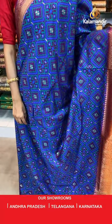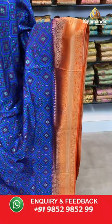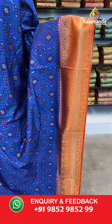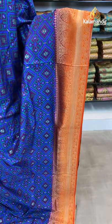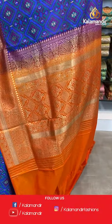Here comes another lovely one in the color magenta. So coming to the body, it has got a lovely Ikkat print again, and the border is contrast, and the pallu is contrast zari woven, and the blouse is contrast again. Okay, nice and beautiful.